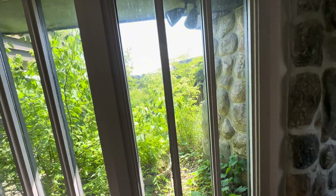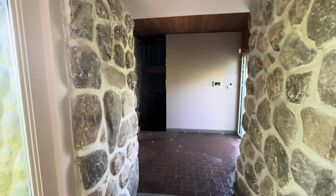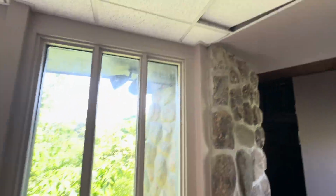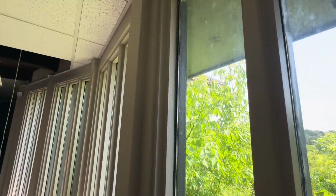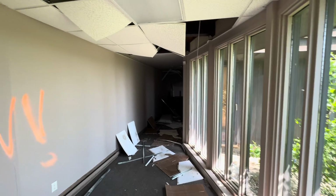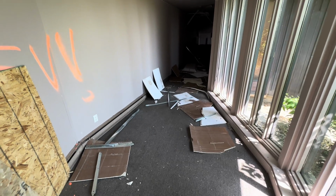Same kind of era of architecture too. I think they were built a couple years apart. But those are the original windows too. They've held up pretty well. Now you're gonna see people have been in here scrapping.